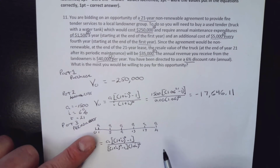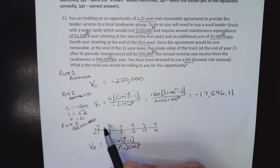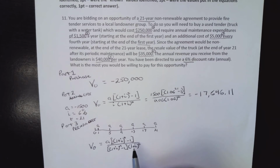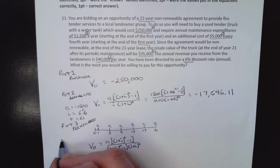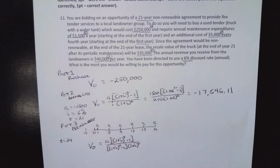So how many of these payments do we have in our series? There are 1, 2, 3, 4, 5, 6 of them, and they're 4 years apart. That's going to take me to what my T is. The total time frame here is going to be 24 years, and if I think about the beginning, it's back here at minus 3. So 24 years is the total length of this series.